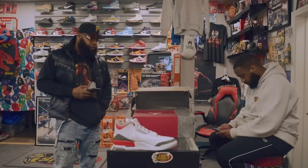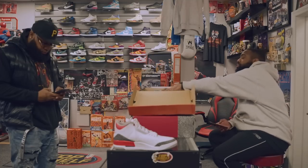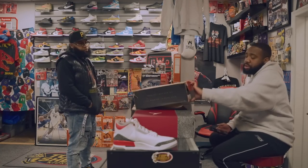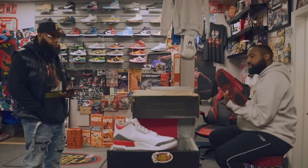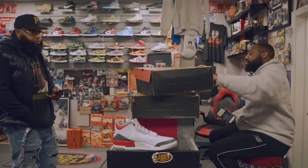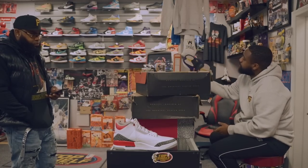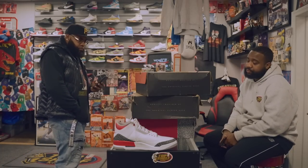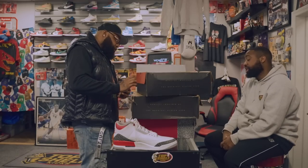Go one-by-one. I got 120 there. We got 100 here. We got 100 there. I was at 440 for the five. How much do you sell this for? I was at 60 a piece here. How much? 60 a piece.